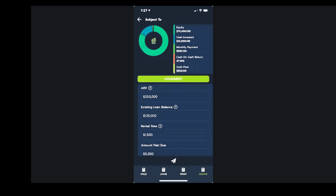So you would take over the property subject to, and then you would assign it over, obviously, as you find a buyer, right? So the strategy was to use the subject to, and then you would find a buyer to close on it, and you would assign that subject to them. So my favorite one is wrap, which I like to talk about most of the time. So I'm going to show you guys an example of this one before we move on.